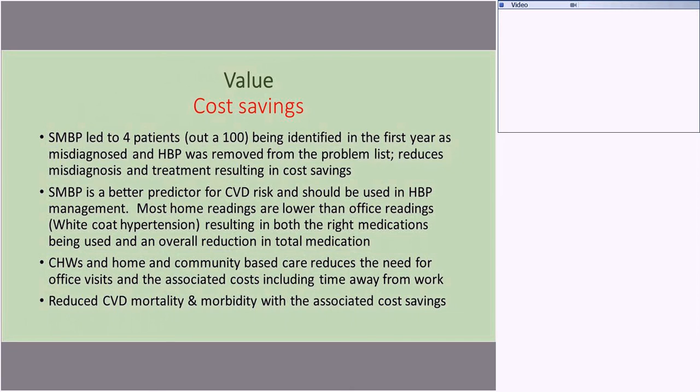The management with the community health workers really keeps us in touch with the patients, along with the ability to have them send blood pressure readings in. We do not have to have that routine every 3 month or every 6 month office visit if we know patients are doing well, and we can reduce the need for the office visit given that we're in more continuous contact with the patient. And then obviously we have reduced cardiovascular mortality and morbidity that will reduce cost.